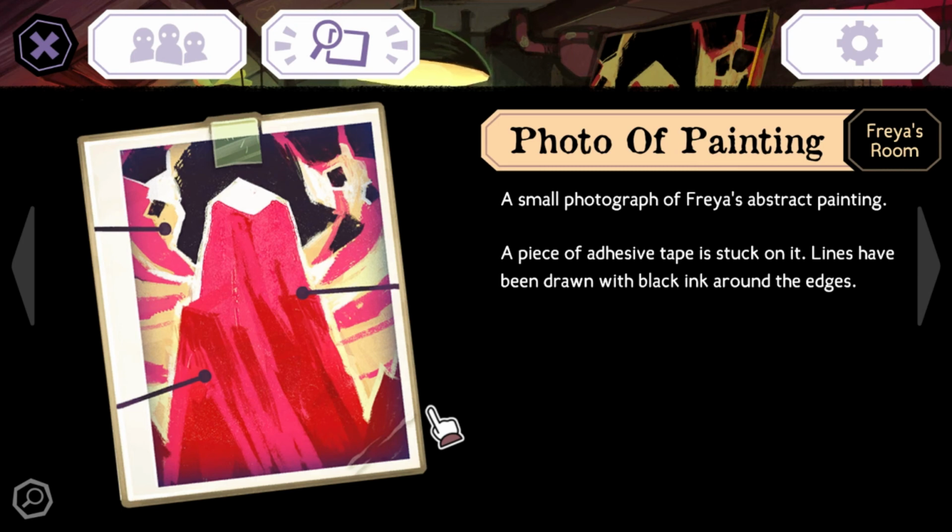Small photograph of Freya's abstract painting. A piece of adhesive tape is stuck to it. Lines have been drawn with black ink around the edges. So it's labeling parts of the thing.